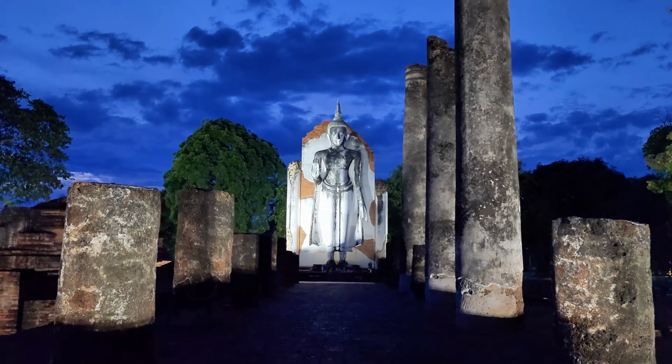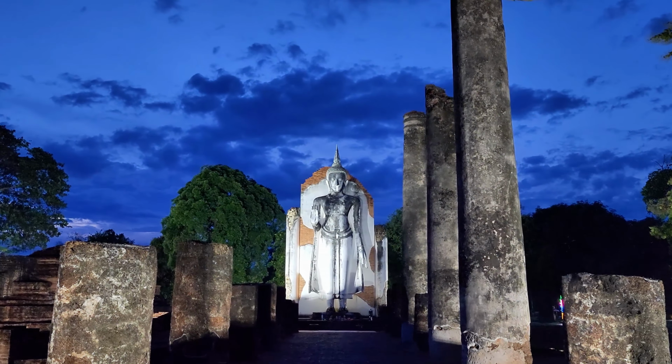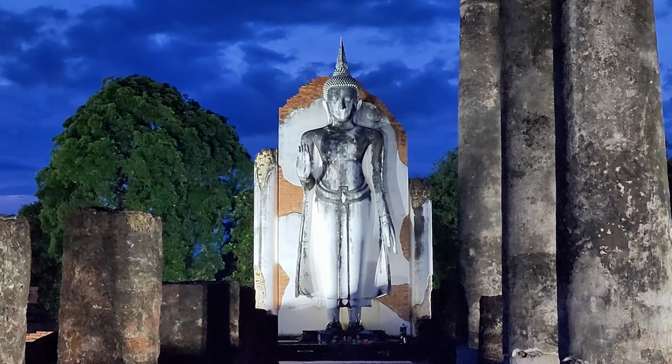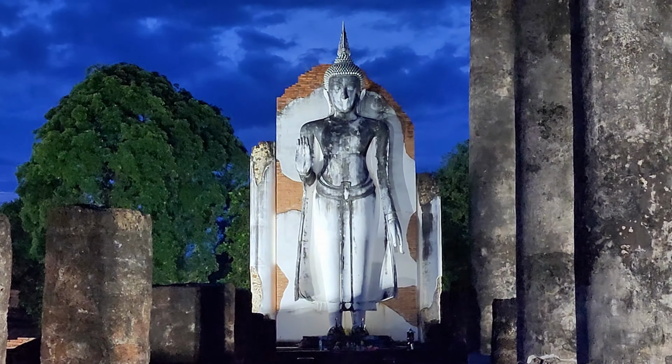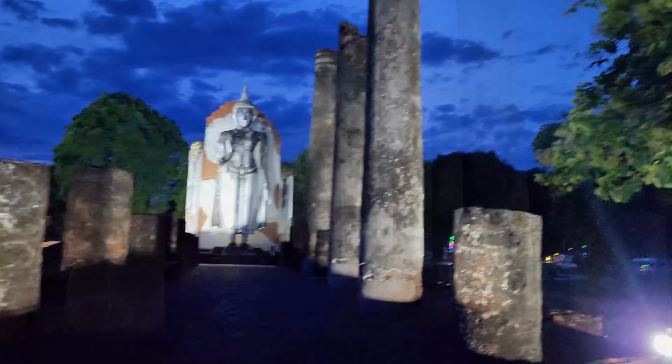For me, the hobby is to look at Google Maps and to find all of the temples and to find which ones were created in the 13th, 14th, and 15th century. And those are the ones that I want to visit because, again, it tells a completely different story of how the city came to be.